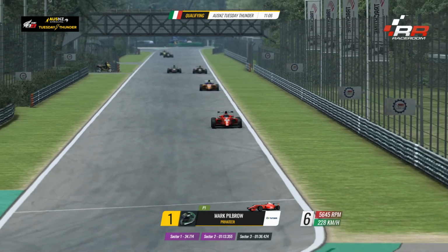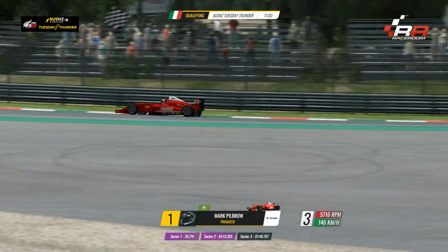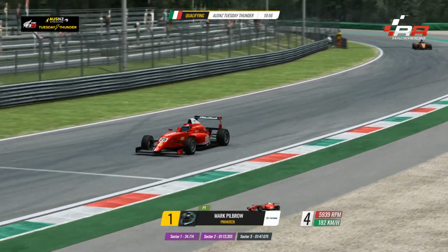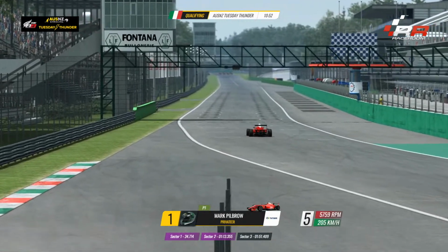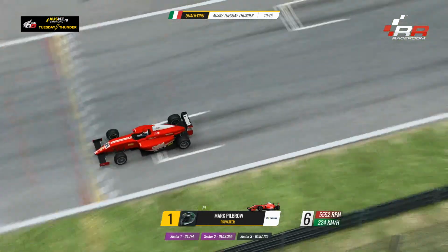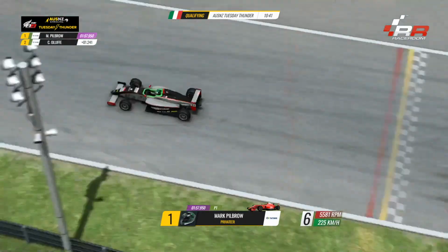So the guys are on their first flying lap now. Mark Pilbrow just coming up to the Parabolica there. He'll be coming across to set his lap time very shortly. First lap in the books, and he does a 1:57.950.